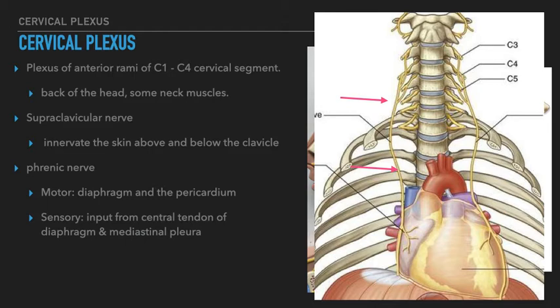This nerve is important for breathing because it provides motor control to the diaphragm. And this is also why patients who suffer spinal cord injuries below the neck are still able to breathe effectively. That's because the innervation for that diaphragm comes up from pretty high on the spinal cord.